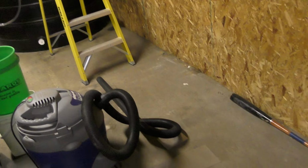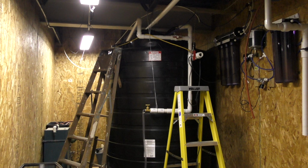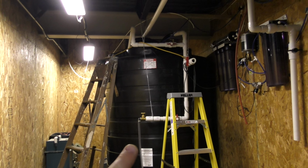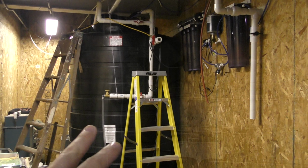And so these are all gone. We actually got them outside right now. And we have room to put in 2 more totes. Or not 275 gallons, 1,200-gallon totes. So most likely we're going to get 2 more of those.